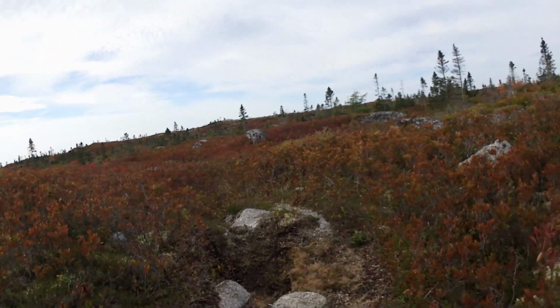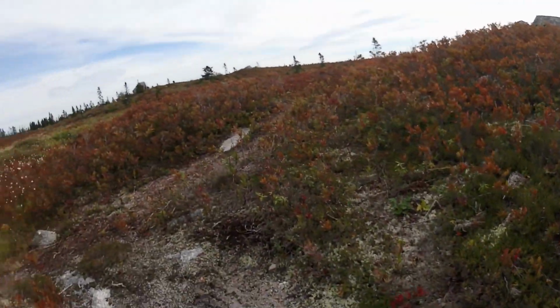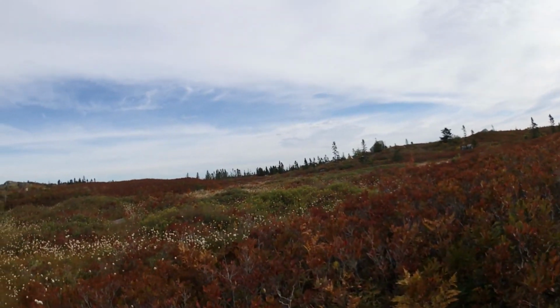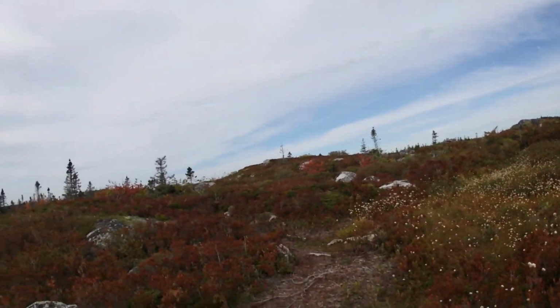So on this trail, I retraced my steps from the previous week until I reached the side trail that headed west, hopefully towards the overlook.